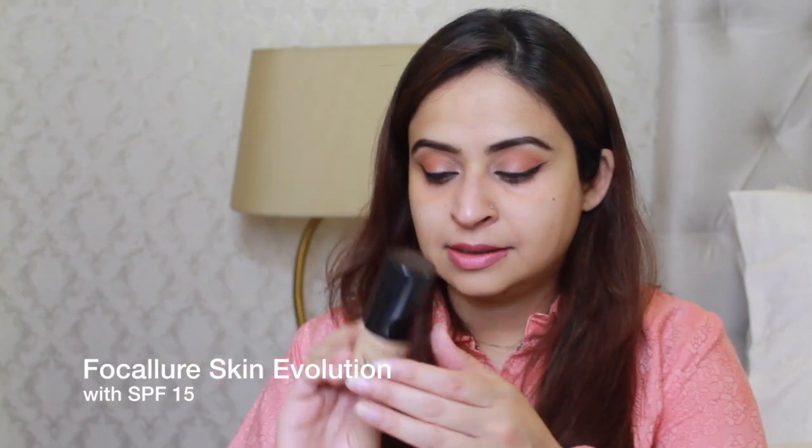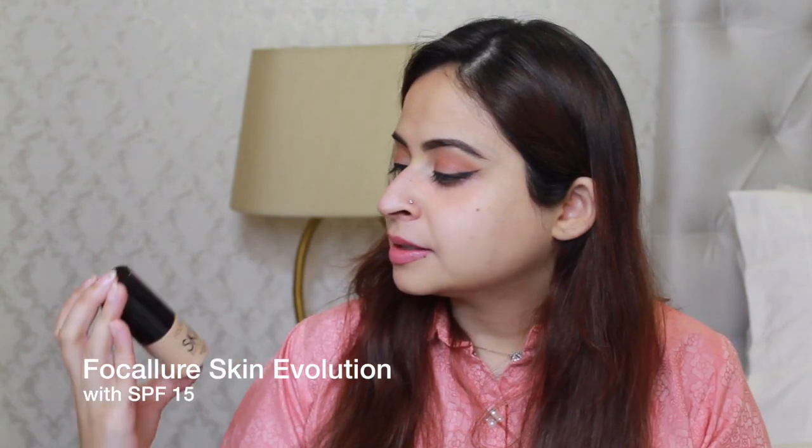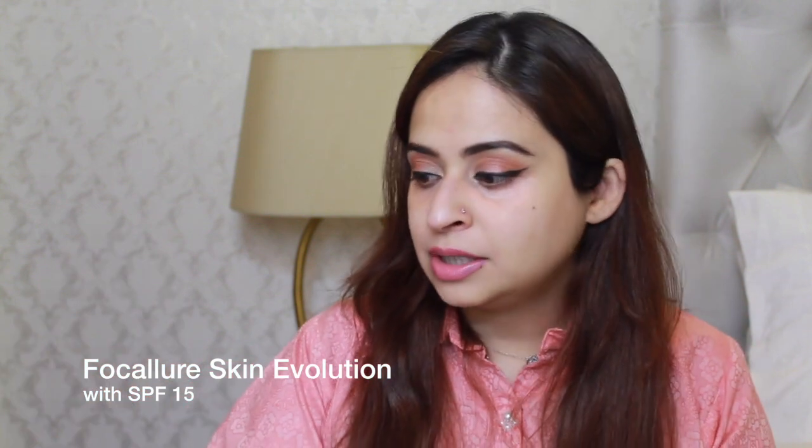Alright, so I'm back with my corrector on. I got the shade 04 Natural. I hope that this suits me. I think they have 8 shades. I'm not exactly sure. I should know that, but so this is what the bottle looks like. It's really cute, and it says Skin Evolution on it.